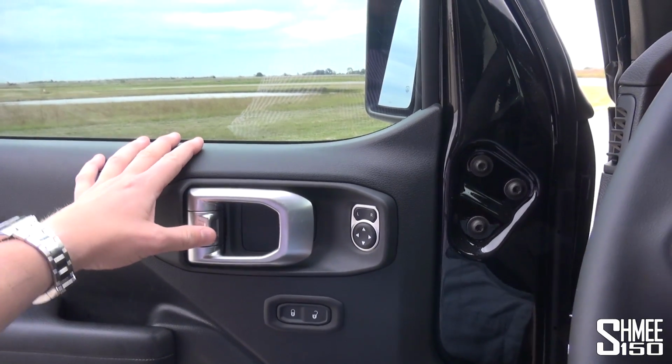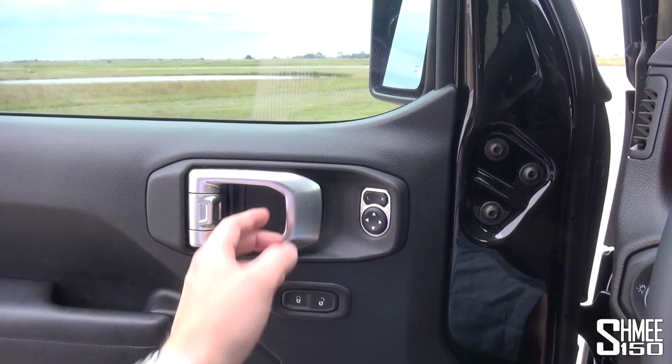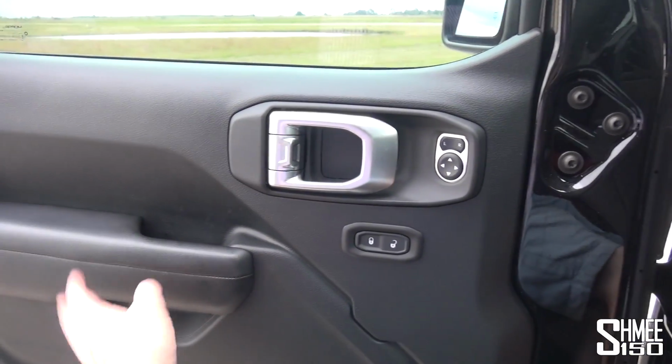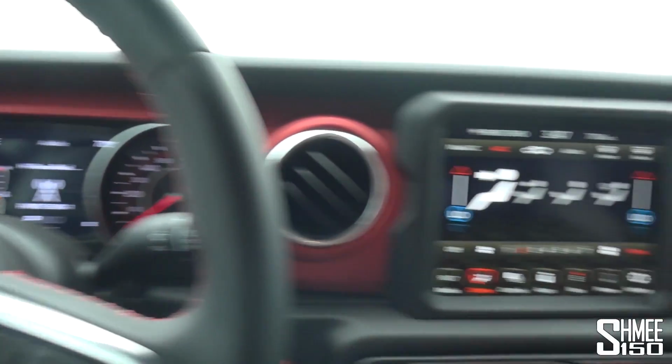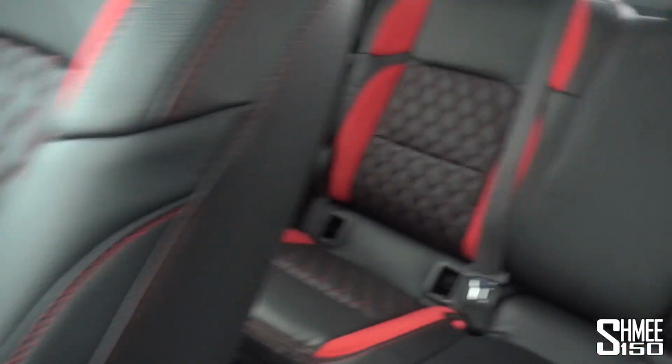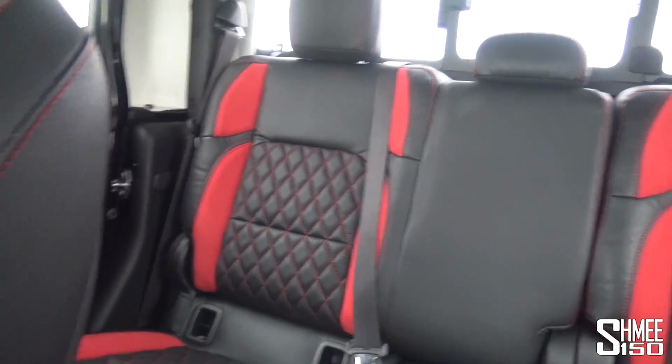I guess the lock in the center, unlock and lock here. And otherwise, I guess most of this is quite cheap and plasticky, it has to be said. So it's a nice upgrade to have done the seats to have the Hennessey interior. You can see the back similarly to the front.